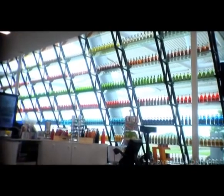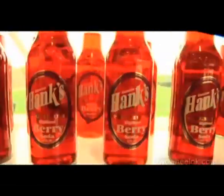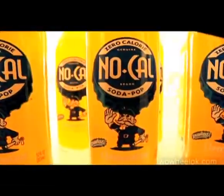And we can see the soda on the wall here. Do you have a count on how many different kinds? Well, right now we've got right at about 560 different kinds of soda for sale. And it's as large a collection as there is in the United States.